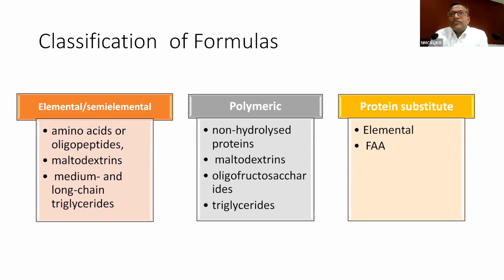And then these are the protein substitutes or the medical foods that are used for patients who have metabolic diseases. One can use elemental amino acids, or one can use individual free amino acids, or a mixture. Whenever there is a particular disease condition, that particular group of amino acids is given less, and the other essential amino acids are supplied. So that's just a basic understanding of the formulas that are available for enteral nutrition.